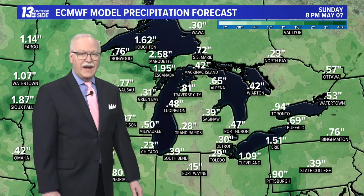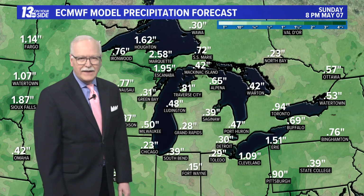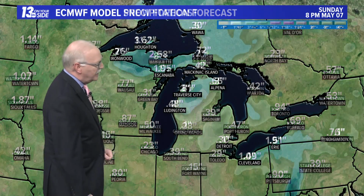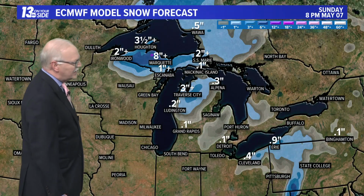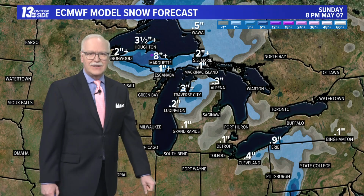All of this will come tonight through late tomorrow morning into the afternoon, about a quarter to a half an inch with snow. Yes, snow continuing across the UP. Another 8 inches up around Marquette, perhaps another 3 inches around Traverse City. A lot of that will be melting, not all of it. Temperatures are going to drop into the low 40s for highs here tomorrow.